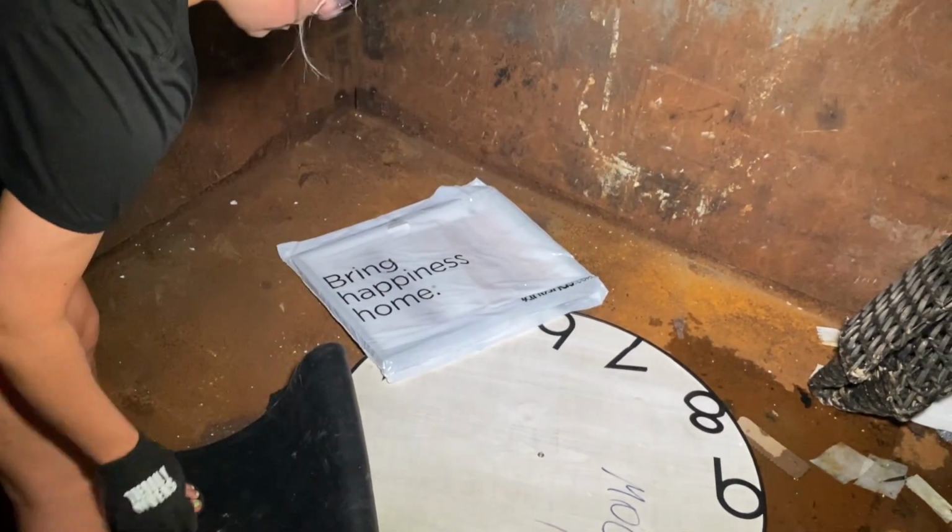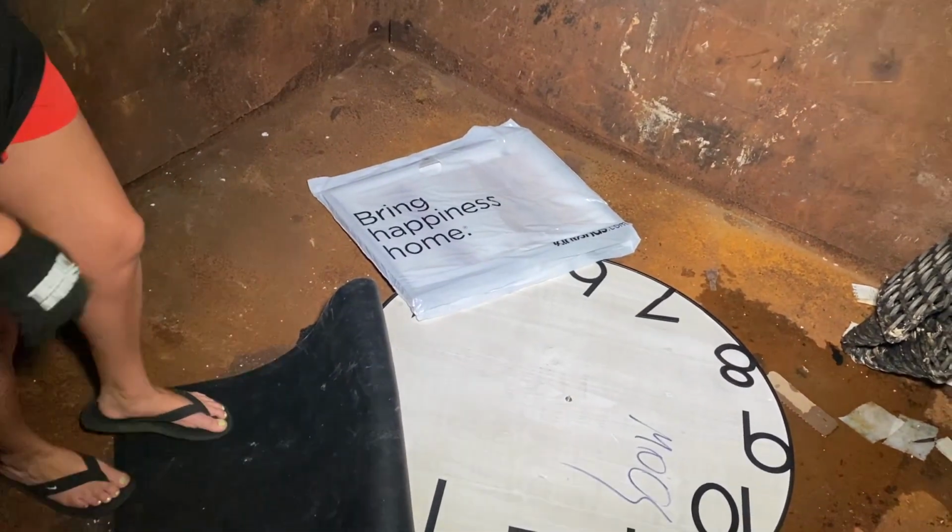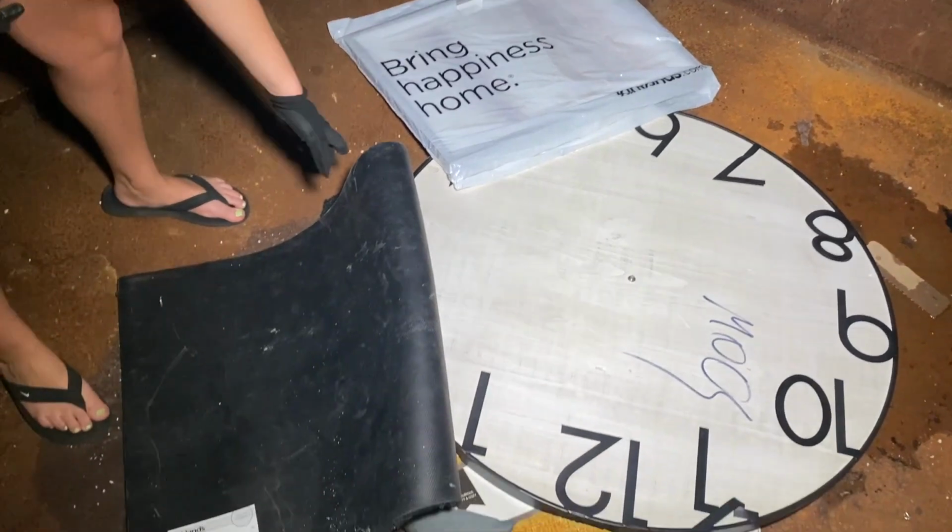If you guys hear us sniffling, I don't know what happened. We left our house to go dumpster diving, and both of our allergies started randomly. Terrible.